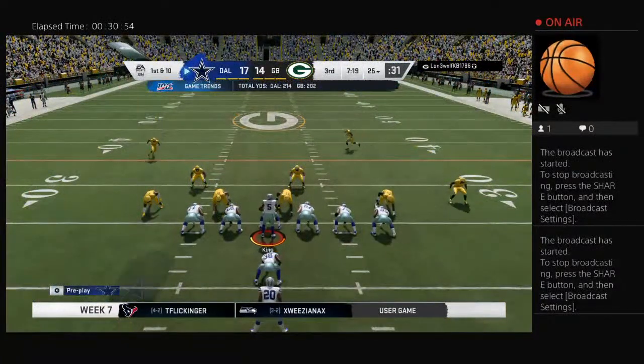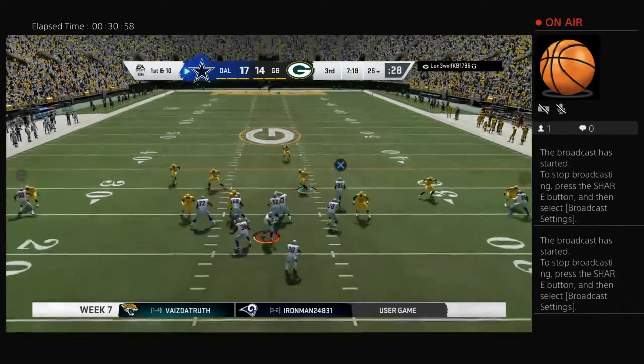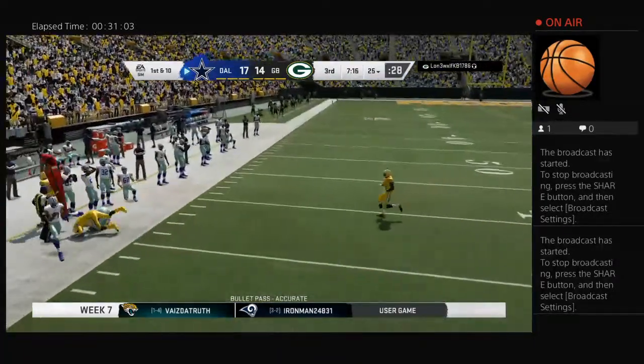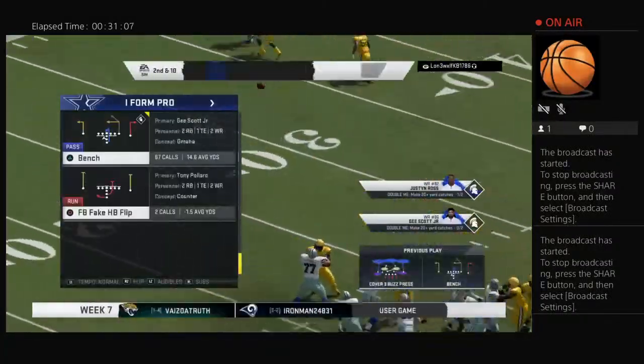About set for this next drive by the Cowboys offense. Here's King on first down. And the throw left sideline here is caught, but they'll rule it incomplete. Couldn't keep his feet in.